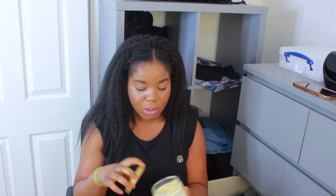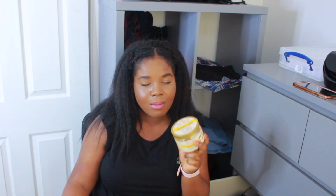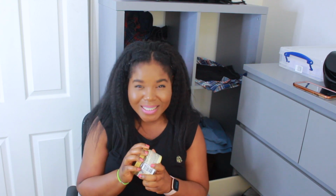This is the Cream of Nature pure honey one. The smell is amazing, but the problem is my hair was no longer feeling it anymore. And I made that mistake. I was trying to use this twisting cream as a moisturizer, and I was literally forcing my hair to accept this as a moisturizer, and my hair was just not having it. My hair is quite stubborn, and I was just wondering, why can't you moisturize my hair? What's going on? But when I looked at the label, it says twisting cream, not moisturizer. So that's the reason why my hair was not feeling it.